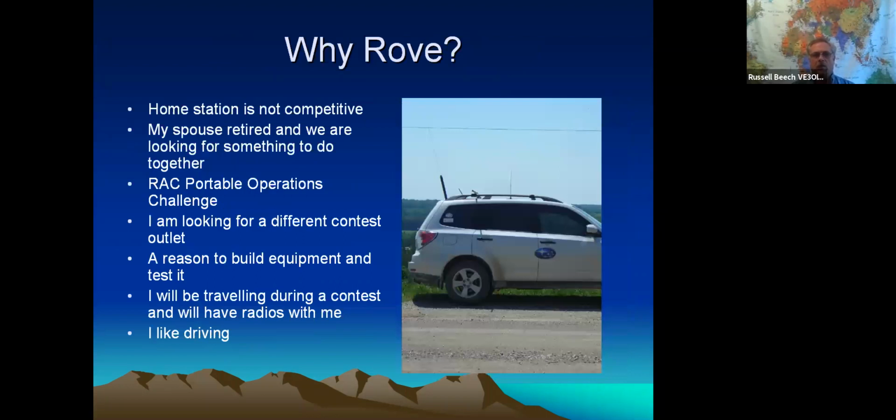Why would I want to rove? I'll touch on some of the top ones. Reason I started, my home station was not competitive. If I wanted to do well, I needed to do something else, and so I put it on the road.